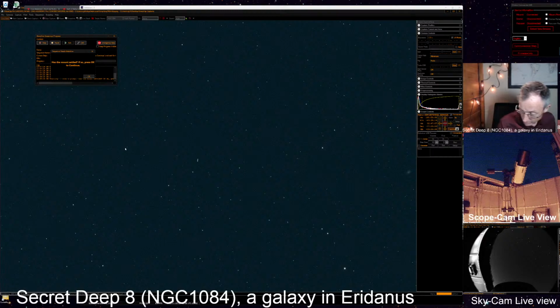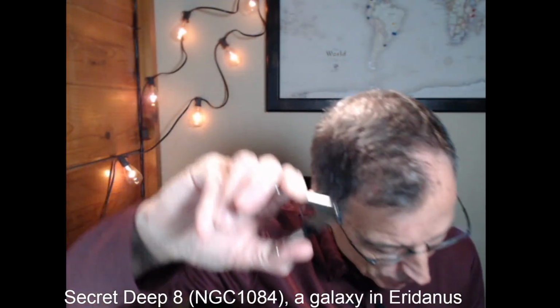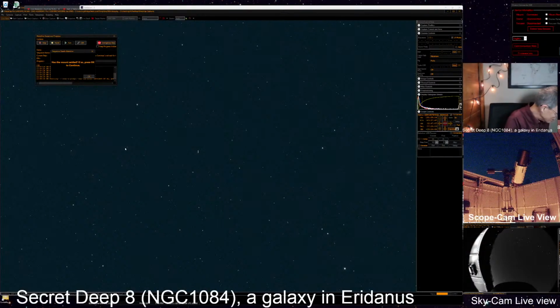Eridanus, no, that's right. And I'm really liking my new, this is definitely an important accessory to have for EAA if you're using a book like this, to be able to hold the book and keep it from flopping closed on you. Look at that satellite right in the middle, making its way across.